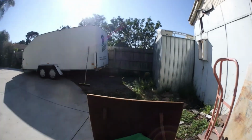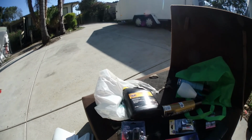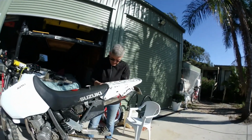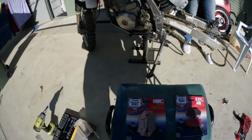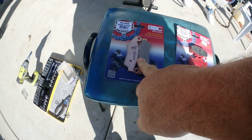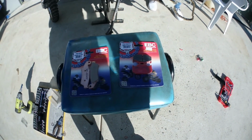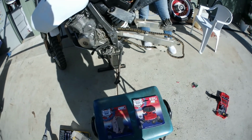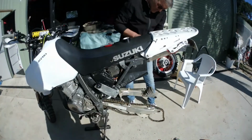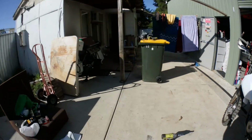This is all the new stuff. There they are. They're exactly the same as what I put on a few weeks ago. So you've got the fronts and rears. We'll whack those on now. What other bits have we got? Anything else to put on this bike? No, we've just got to do the front rim locker and that's it. Front rim locker. So we'll get onto that.